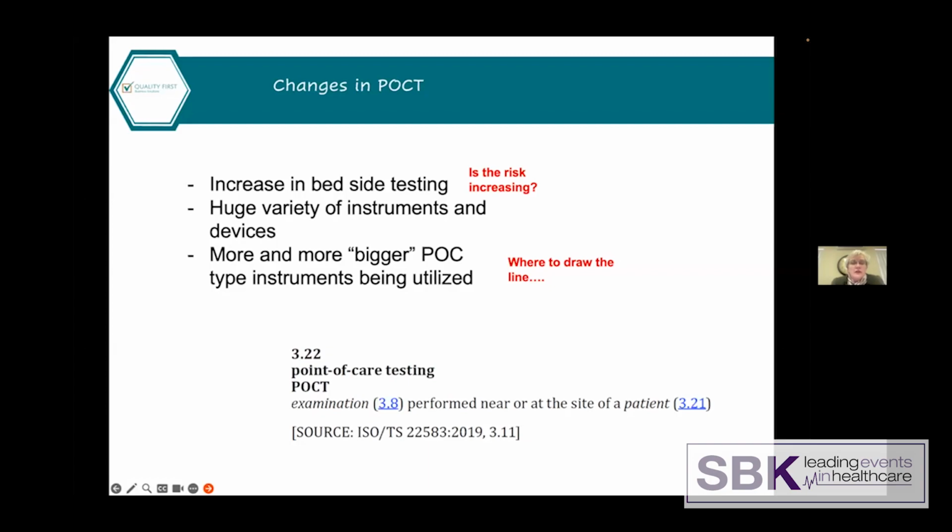There's a huge variety of instruments and devices. As you've seen in the previous screen, that slide is quite old, so there's a variety of new devices currently available. There's more and more bigger point of care type instruments being utilized, what we also refer to as small footprint analyzers. And this is for me quite a dangerous and quite a gray zone area, because where do you draw the line?